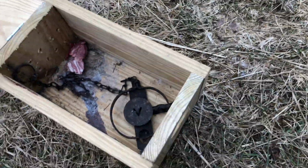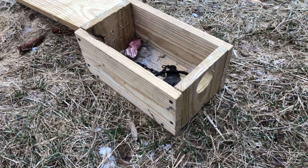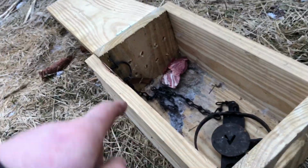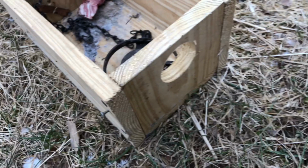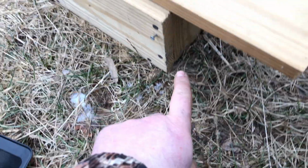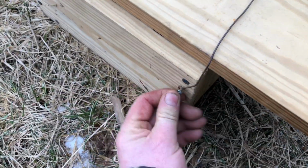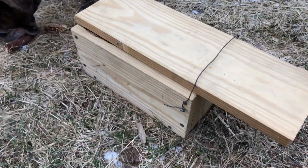Okay, one more set we're gonna put out. This is a weasel box that I made. I made it from pressure treated timber, so it's not gonna rot. There are vent holes in the back. I wired in a Victor jump spring, a #1, with a small hole in the front. It's just an overhanging lid that protects the entrance, and then the lid just wires shut here, so even Ricky Raccoon can't open it.